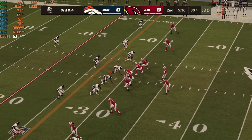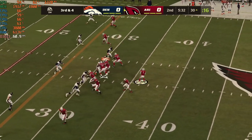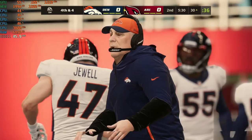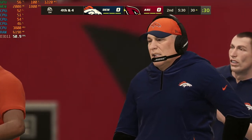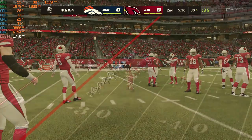Well, they were handed great starting field position on this drive, but now they face a 3rd and 4. Here's Murray, and that will be incomplete. Good work by that Bronco defense, and it leads to a 4th down. How about this defense? They came up with a couple big plays in this sequence, and none better than the one right there, forcing the incompletion and bringing up 4th down.